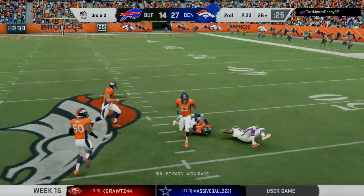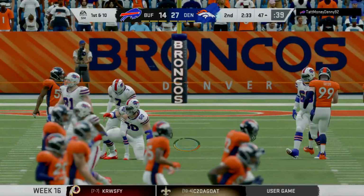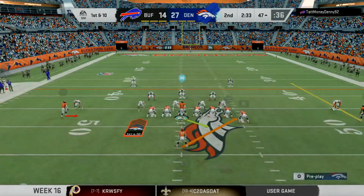A fight for the football, and it's intercepted. Picked off by Bryce Callahan. He was looking for Watkins that time.